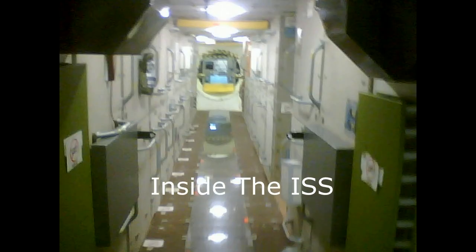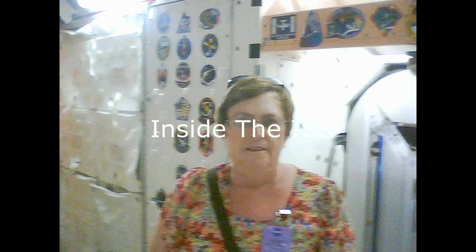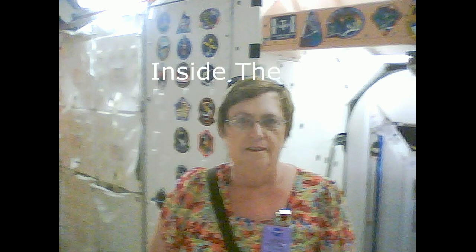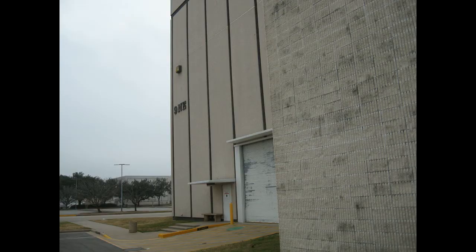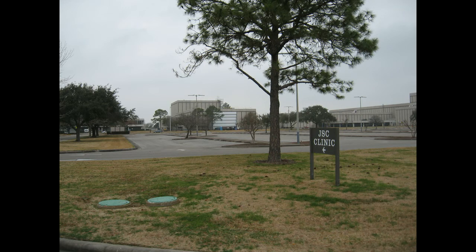This is the inside of the International Space Station. That's a photo of my wife, and it kind of looks like just hallways in there. They need something like a holodeck up there, like in Star Trek, so people could have a break from all this technical stuff.